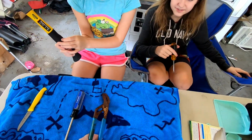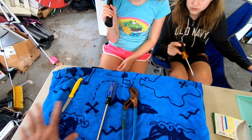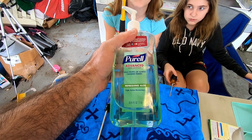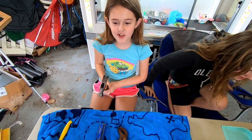And now, except for the pliers, because obviously we're not going to be putting the pliers in the coconut. We have cleaned everything. We also have... Yeah, we put on some hand sanitizer. We have our industrial size hand sanitizer. Hand sanitation.